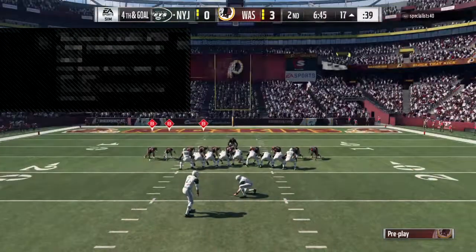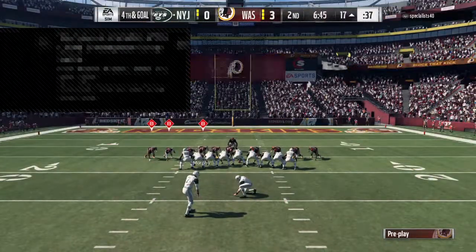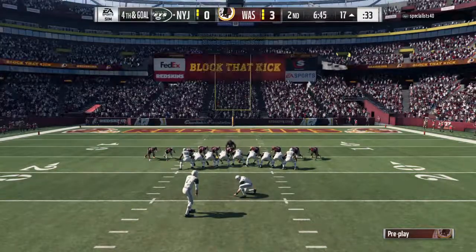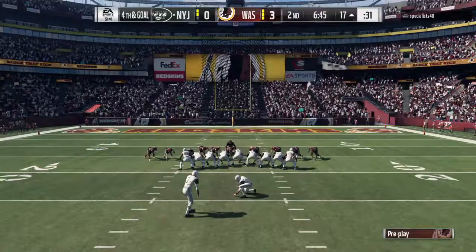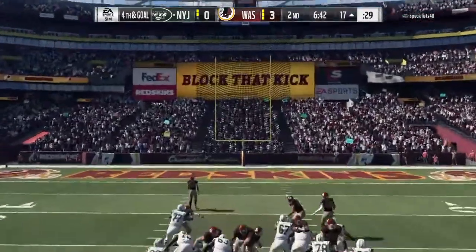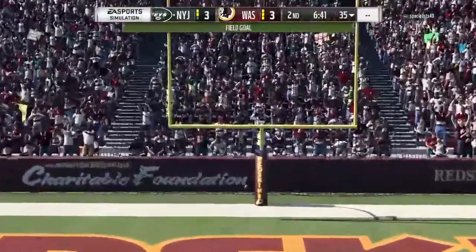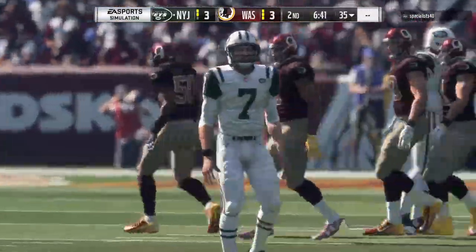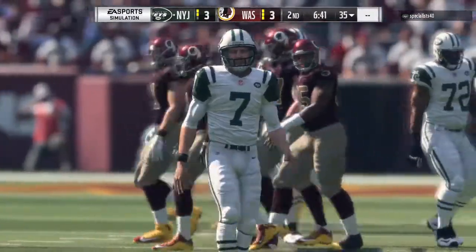Now Chandler Catanzaro for the field goal here. This will be a 34-yard attempt. And Catanzaro's kick is right through, and that will tie us at 3-3. And Charles, they get the field goal. Took him a dozen plays, though.